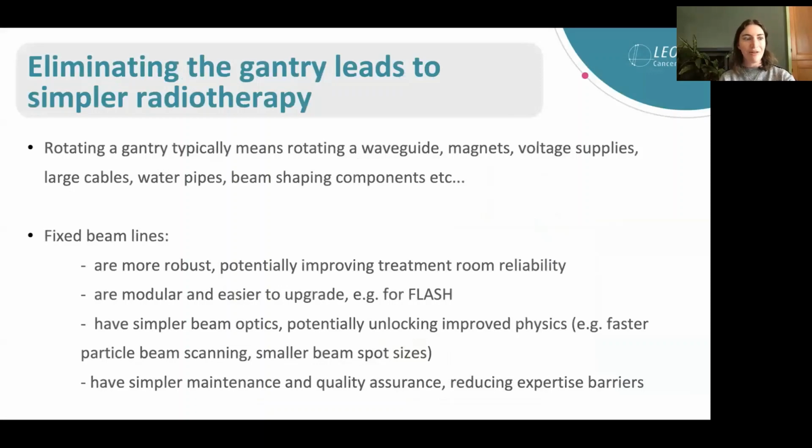Even within a photon gantry, we're rotating a waveguide, magnets, voltage supplies, large cables, water pipes, beam shaping components, and so on. And this rotation, of course, leads to system wear and tear. Fixed treatment beamlines are clearly simpler and they're more robust. They can be made modular, so it's easier to upgrade them as new techniques come online, such as FLASH, that's ultra high dose rate radiotherapy.